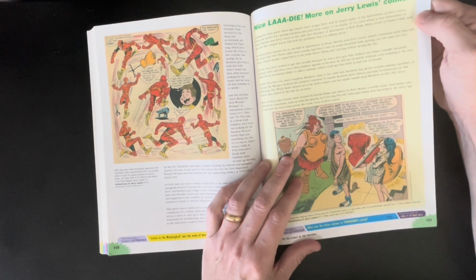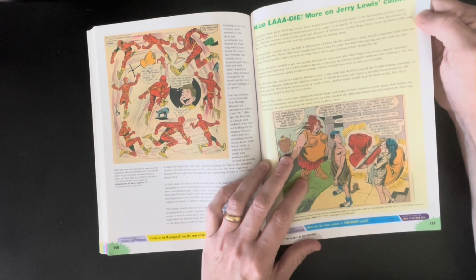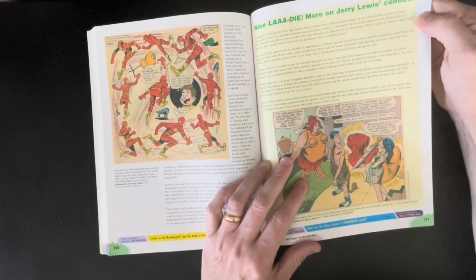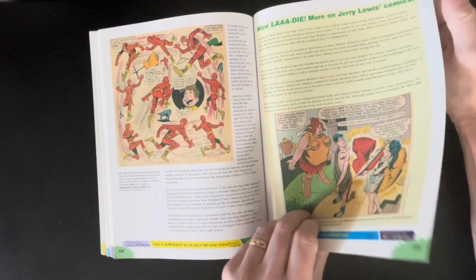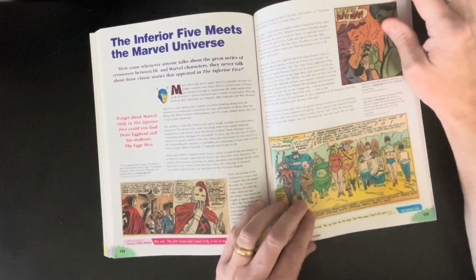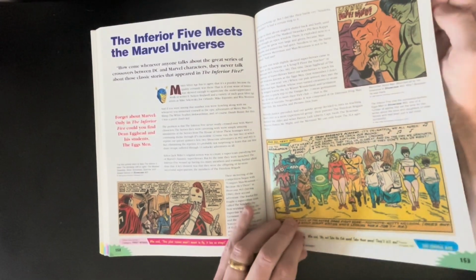Neal Adams also pitched in sometimes, such as with pencils on 104. Of course, they don't show a picture from 104, but like I said, I own them because I try to be a Neal Adams completist. I do the best I can. So Jerry Lewis 105, I'll have to look up.